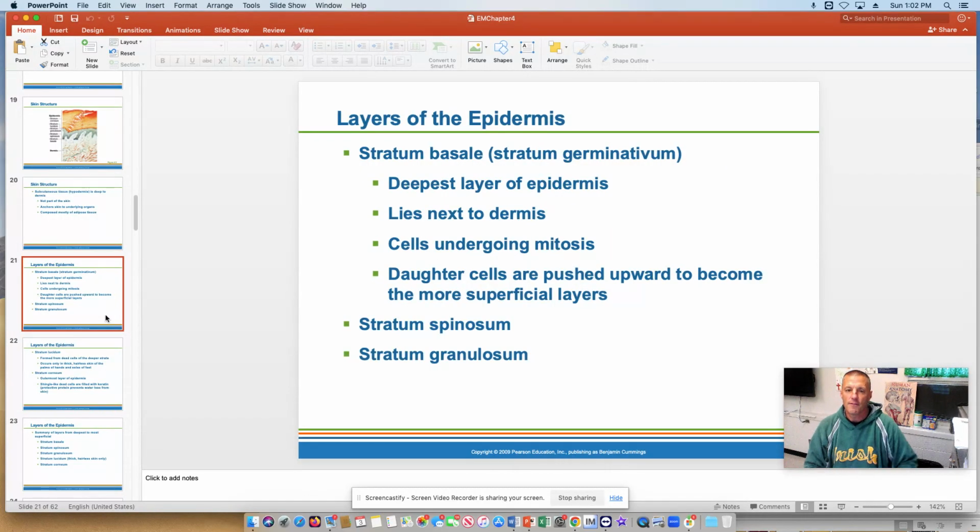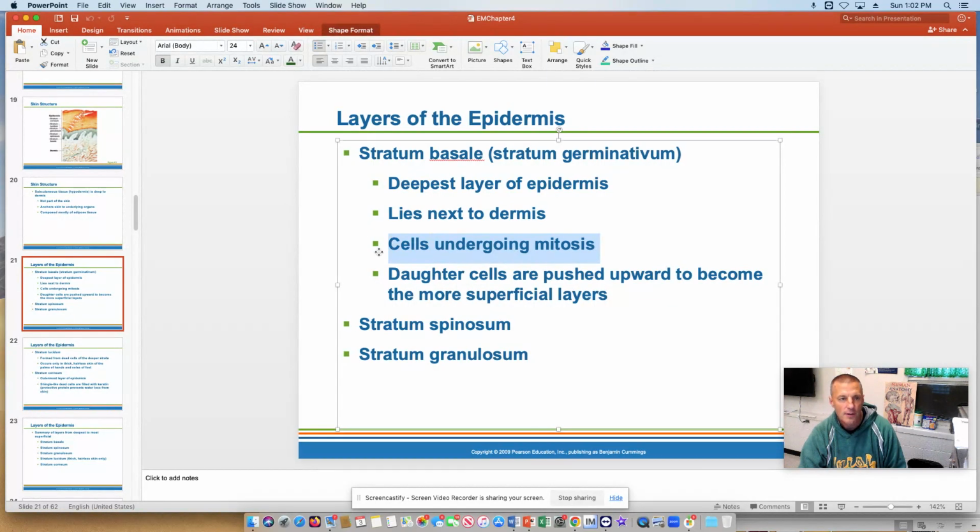Okay, layers of the epidermis, basal or germinativum. Sometimes I think germinativum is an easier way to remember what's going on there, because we kind of know with seed plants that the seed germinates or sprouts and is growing new life, and that's what this layer is doing. It's the deepest layer of the epidermis, lies next to the dermis. It's undergoing mitosis. That's an important thing right here, that it's undergoing mitosis.